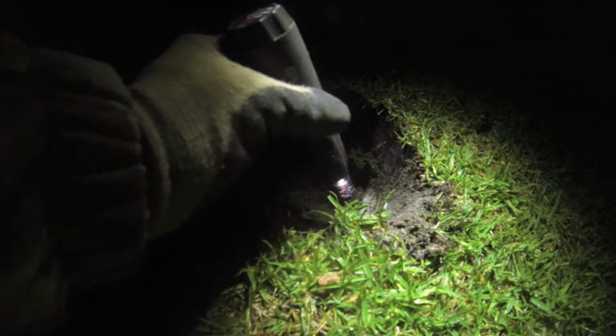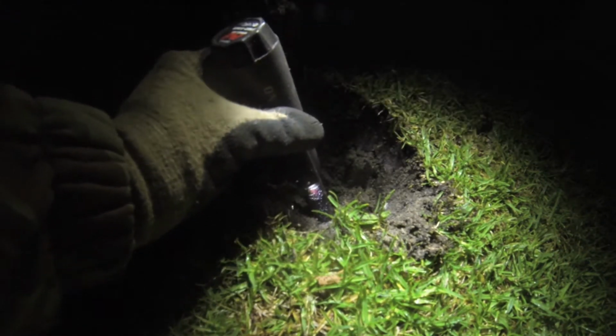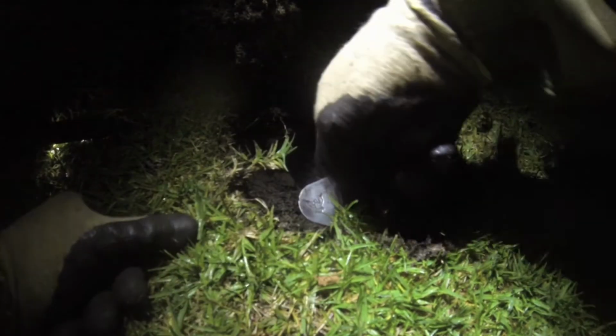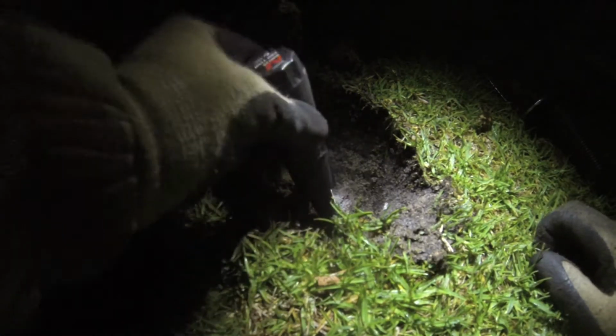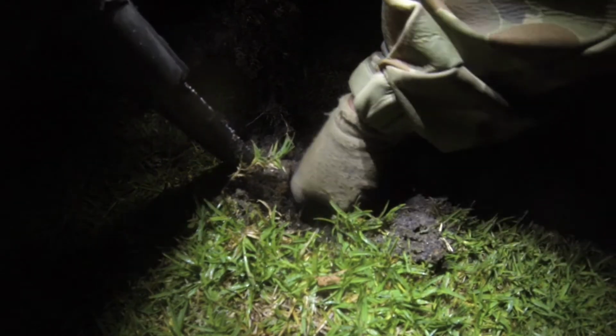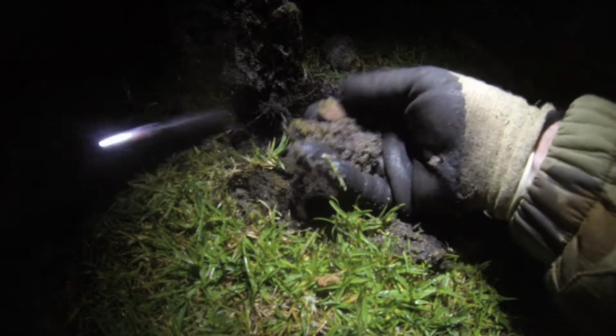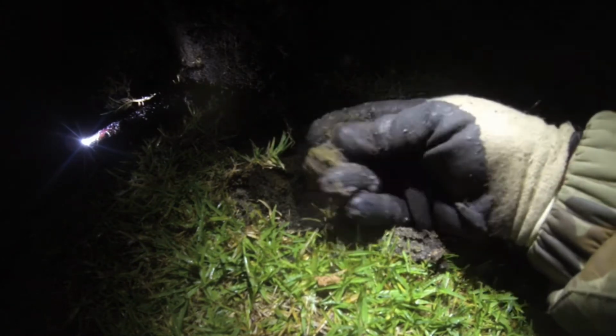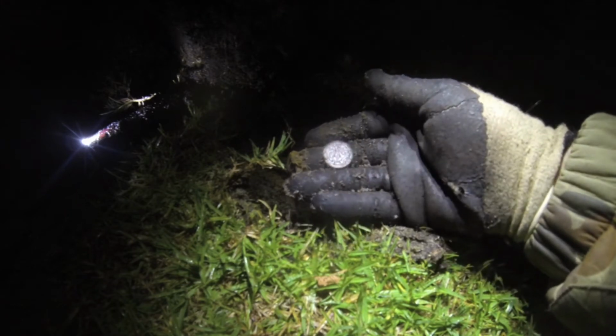Right, well, I've taken probably only another couple of steps from that 1 cent piece. This one does sound good. It's a nice repeatable 12.45, 12.47, just down in here. So hopefully it promises to be something good. Oh, I can feel it. Yeah, it's a 2 cent piece. There you go. Okay, on to the next one.